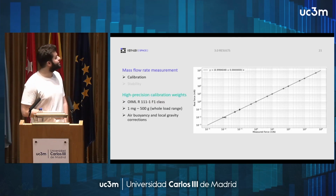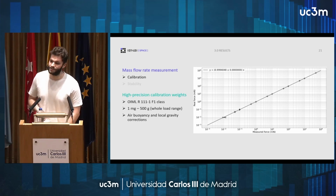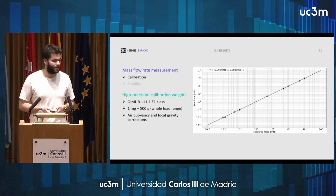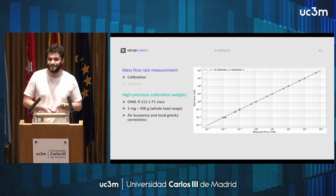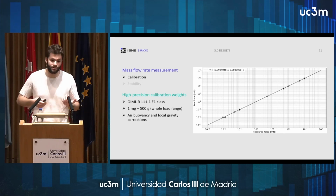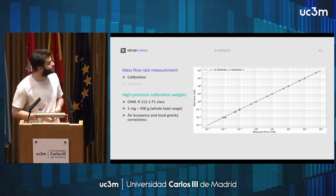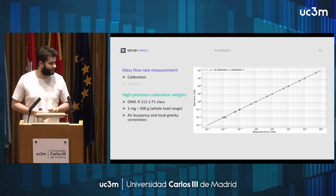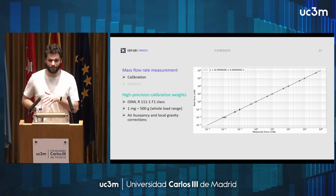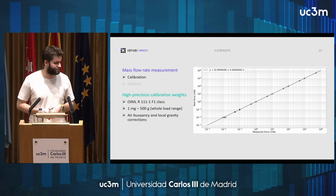So regarding the calibration, first a set of high accuracy, high precision calibration weights was acquired to actually calibrate the balance, because as I said, it was adapted to vacuum. This is an analytical balance that was not meant for this. So we use these calibration weights to see real against measured force, basically, and the results are shown here. As you can see, it agrees very, very well, considering also the air buoyancy and the local gravity, because even the gravity constant that you use affects the measurements.